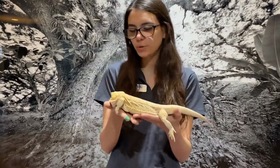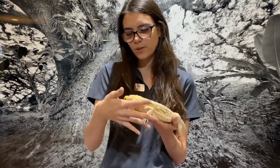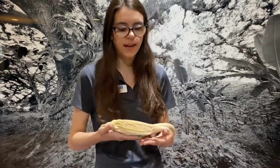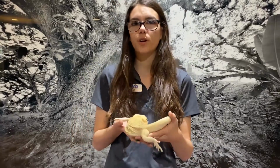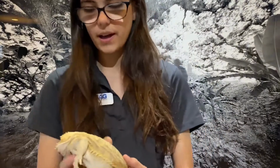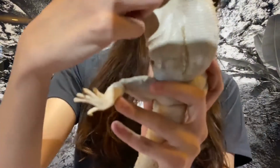So she is full grown, she won't ever get bigger than this. I do believe the females tend to get a little bit bigger, definitely fatter at least, and one of the reasons is because they lay eggs. So Wicked here does not lay eggs anymore, and that's because we actually had to get her spayed. So if I zoom in on her belly for you guys, you can see there is a scar right here.